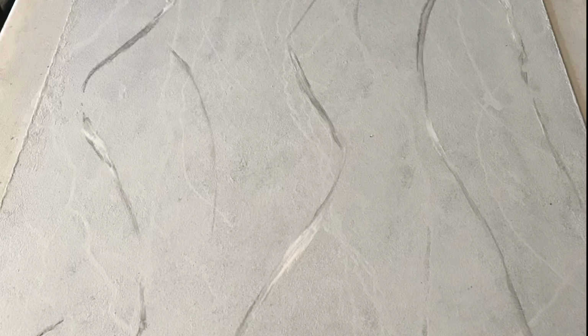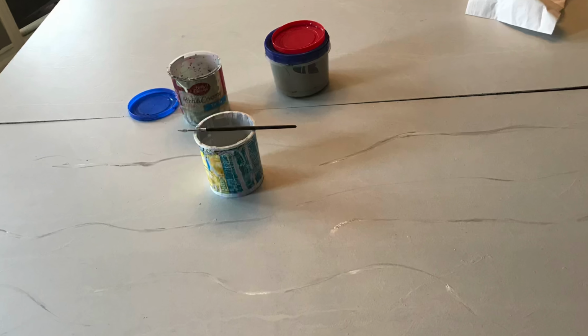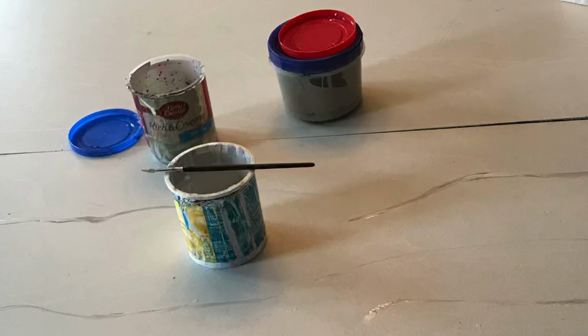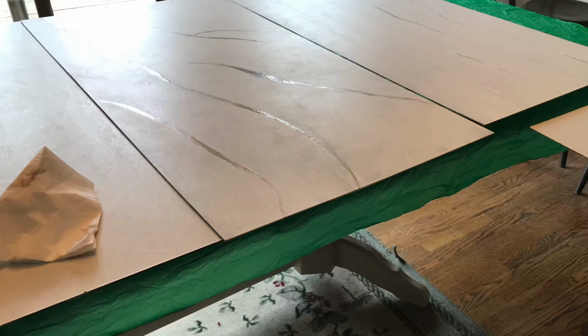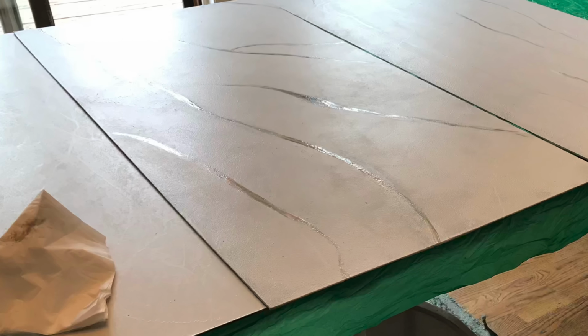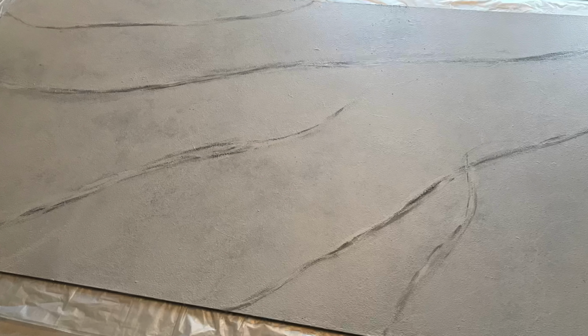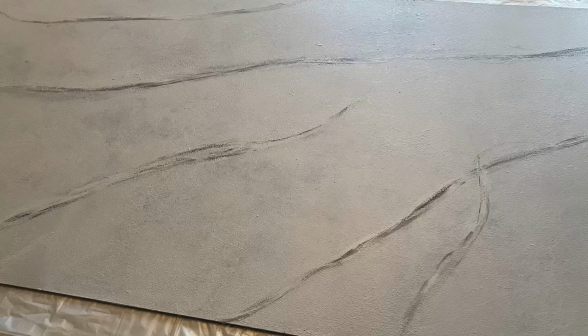And then after that, you can just try different paintbrushes, different colors of gray. You just want all different shades of gray in there. And paintbrush on the very top of those lines, just kind of turning and turning, gives it that wispy look. And I just kept going over and over until I got the look I wanted.